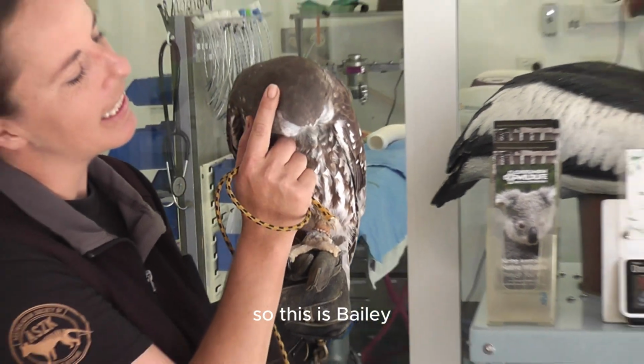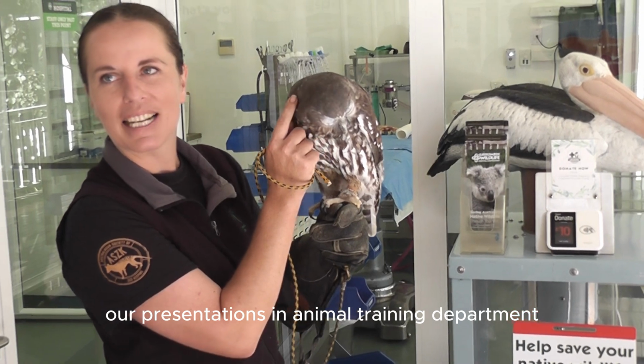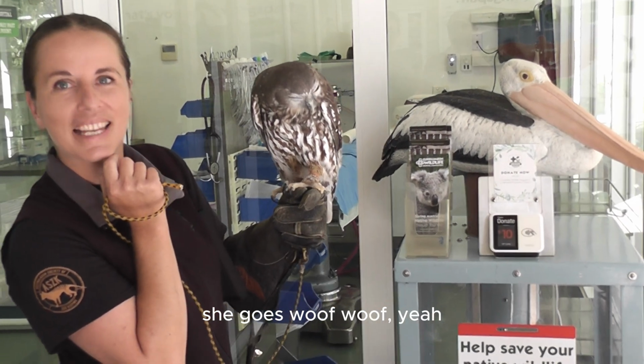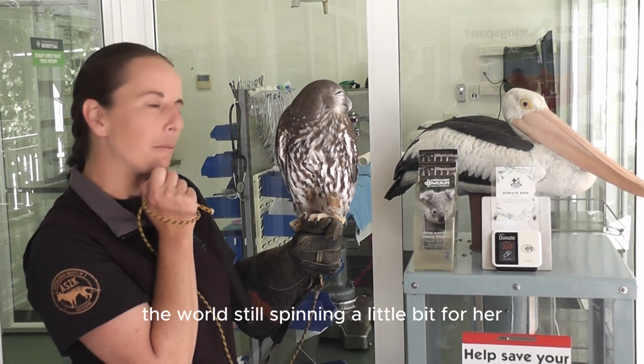So this is Bailey. She's a barking owl, and she's part of our presentations and animal training department. She flies in our free flight bird show. Oh, we're going to go and watch that. She goes woof woof. She's just waking up from a general anaesthetic, so the world's still spinning a little bit for her.